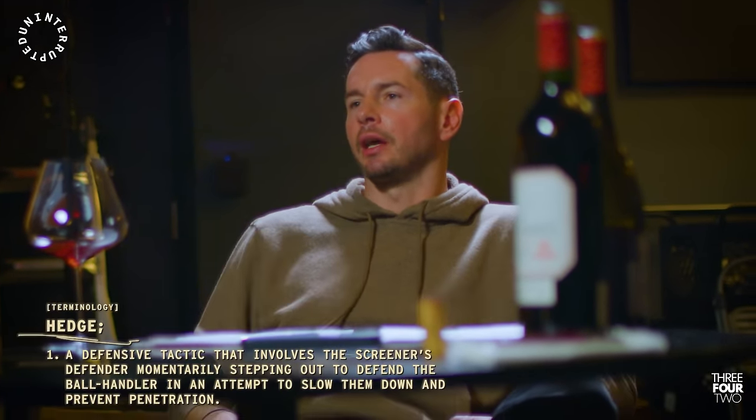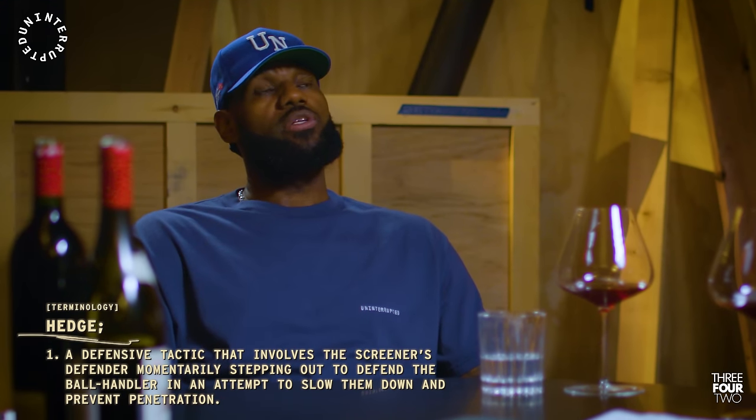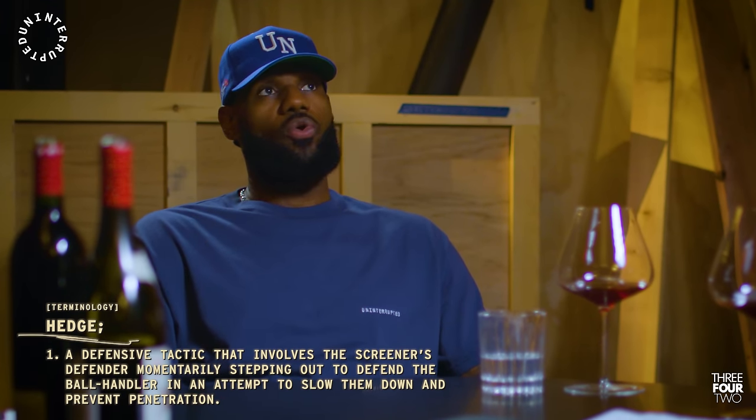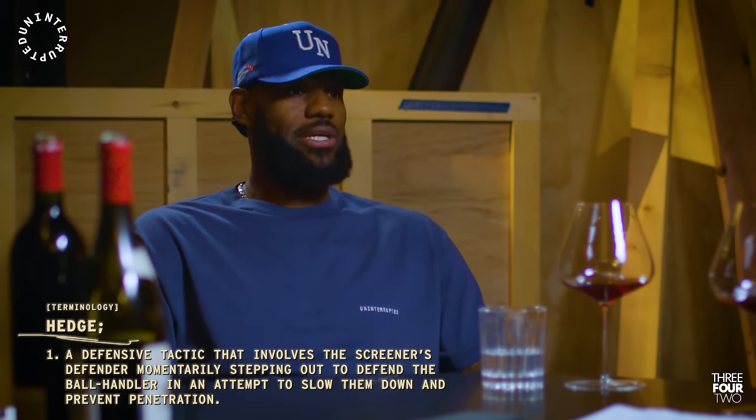Do you think teams concede the switch too much? Do you think teams switch too much? Yes. Do you think more teams should just, if you're Atlanta, hedge with Trae Young? Absolutely. It's funny you say that. In the Clippers game, we had switching built in versus Kawhi and versus James and whatever the case may be, and I vetoed it in the second half.